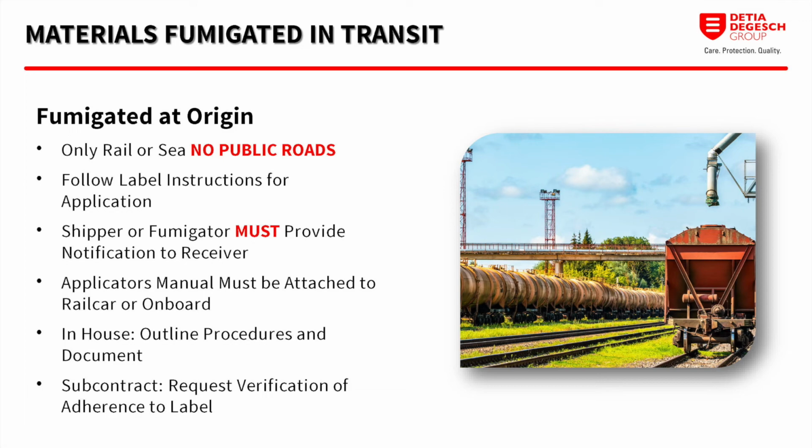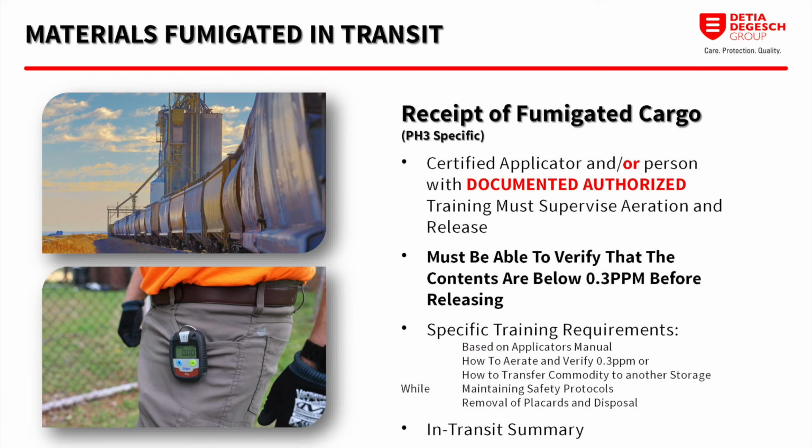This is sort of phosphine specific, but this is for those of you who are just receiving rail cars. A certified applicator and or a person with documented authorized training must supervise the aeration and release of these cars. So basically what that's saying is you don't necessarily have to have a certified applicator, a person with a license there, but they either need to be trained by a licensed applicator or go through the specific training requirements that are listed down here.